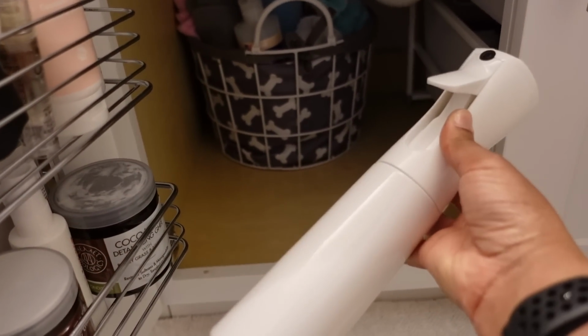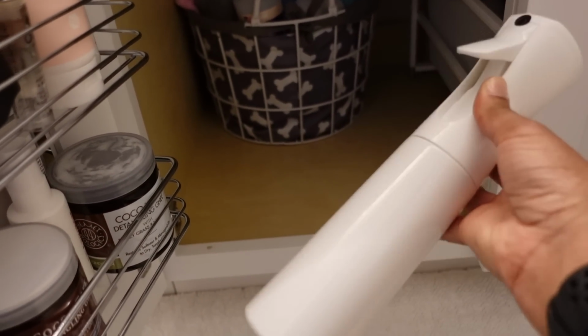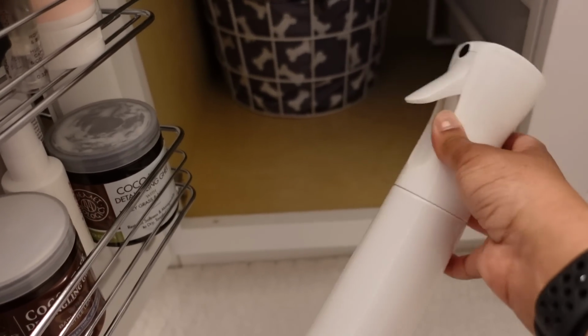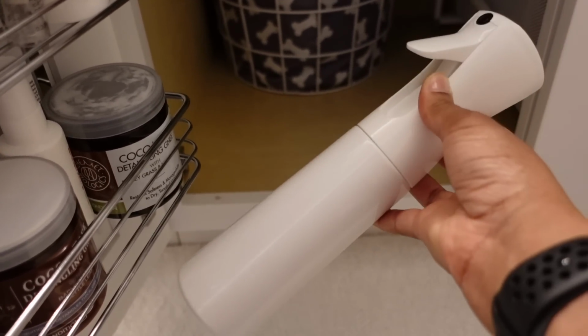Here is my spray bottle for my hair. By the way, I got this spray bottle on Amazon. It's one of those constant spray things. It's amazing. So if you're a curly hair girl and you're looking for one of these awesome spray bottles, I will link this one down below for you.